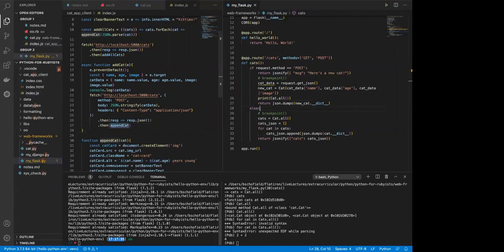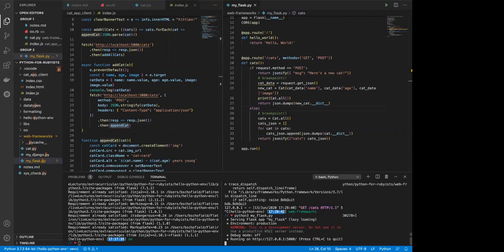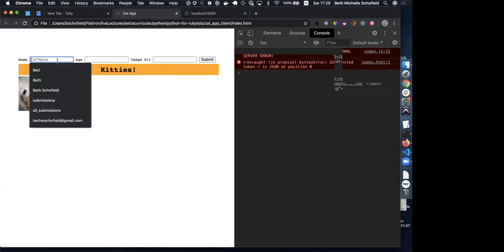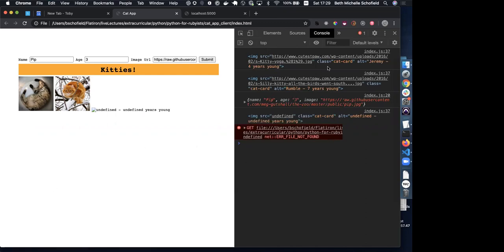Let's exit PDB. Let's restart our server. And let's get, where's chat? We'll put Pip in there. Okay. Oh, there he is. Okay. All right. So there we go, our fetch is working again. Let's go Pip, who is 3 and is stored at this image. Let's submit. Oh, so it's not happy about something there.